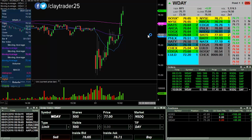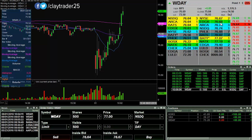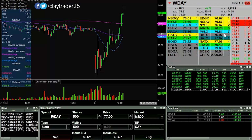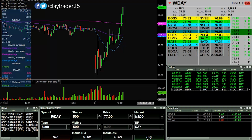This one is very jumpy, so I don't want to quite pause it yet because I could see myself pausing and then all of a sudden I get filled. So I'll let it run just a little bit more. Curious if it's going to get through 76.75 here. Okay, so there's the break there. Let's see if it can push quickly through 77.